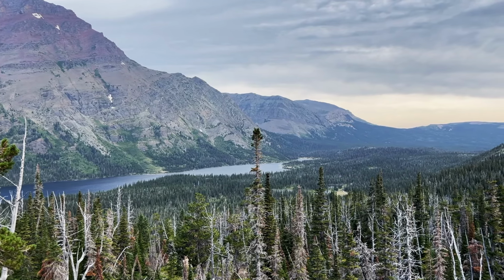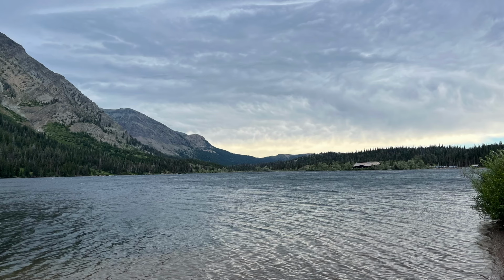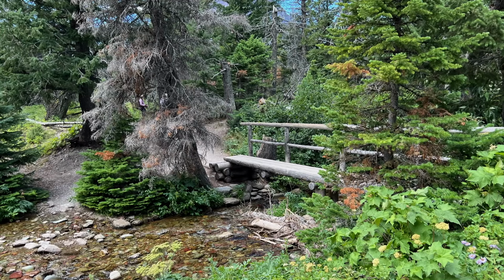So some people hike all the way up to Upper Two Medicine Lake, but we went along the edge of the lake and we got to a little overlook, or a little viewpoint, of the lake. And then we came up a little farther to this waterfall right here. This is called Aster Falls. And then you can actually go up a very steep switchback to get to another viewpoint called Aster Park.